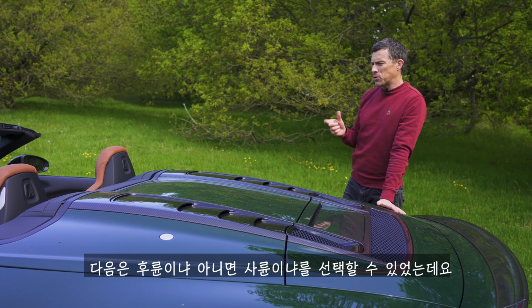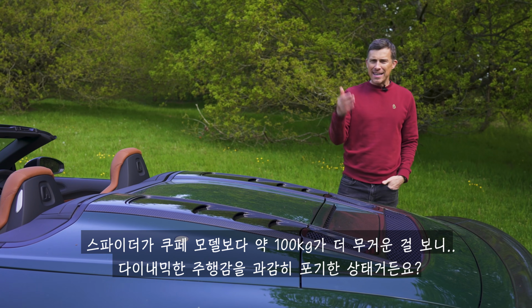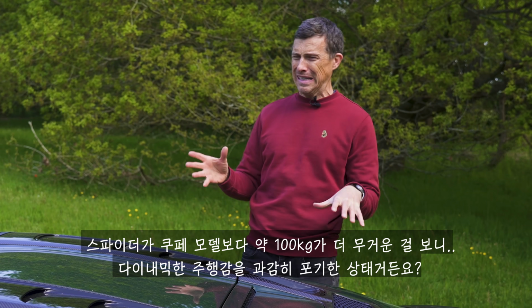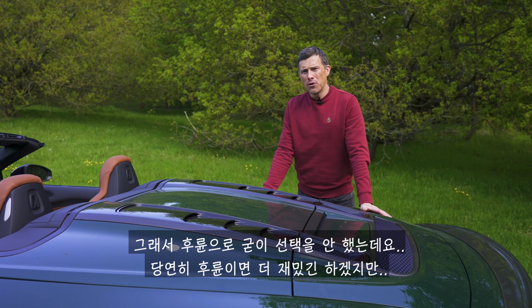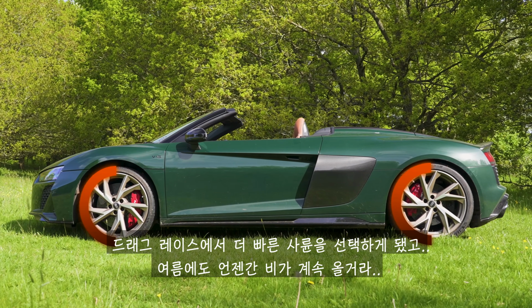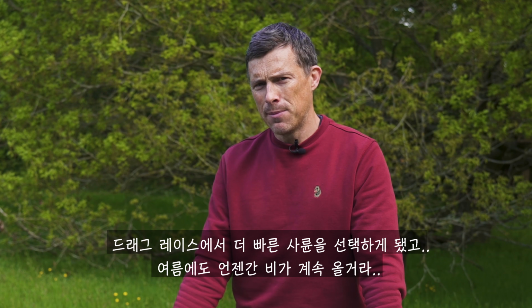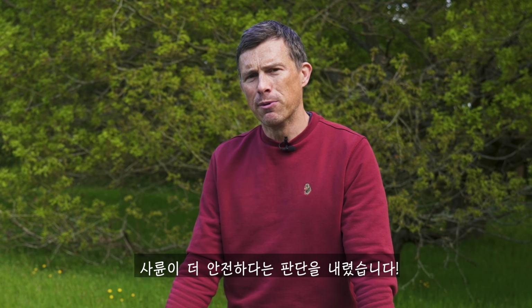And then there's the option of going for rear wheel drive or four-wheel drive. And seeing as the Spider weighs 100 kilos more than the coupe, I thought, well, I've slightly compromised the driving dynamics. No point going for the rear-wheel drive version, which admittedly is more fun. May as well have the four-wheel drive version, which will be a little bit better for drag races and also better for driving when it does inevitably spend all summer raining.